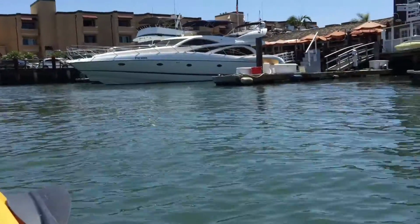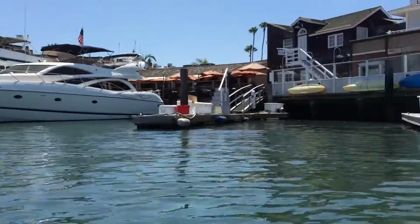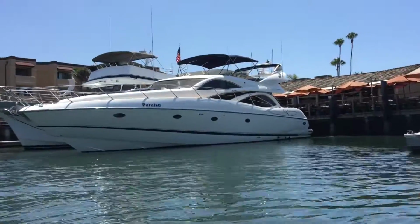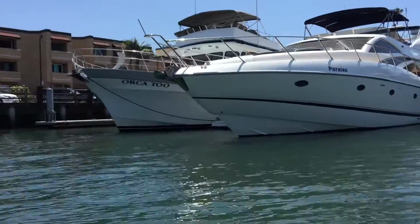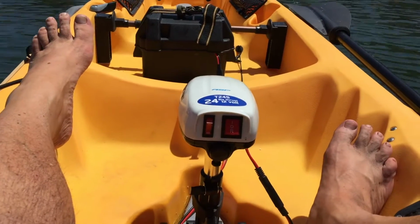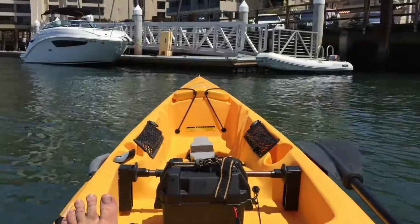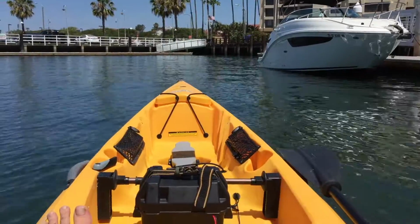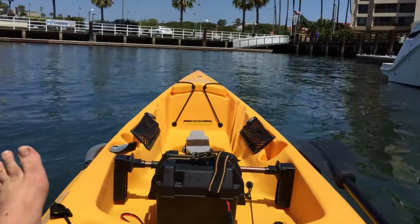Made it all the way to the back of whatever this is called, the Rhine. Here's Buddha's favorite. That's the Paraiso. That's that boat I'd love to lease or charter sometime. And we've got Blue Water Grill. But mostly, we're still under no calorie power. Seeing just how many miles we can get out of a single charge, just for planning purposes.